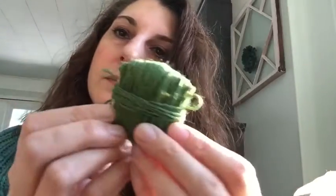Some tea, a little lavender sachet. Oh, love it. And a little mini of yarn. It's super soft. I'm not sure where this came from. There is a little tag on the inside, so I'm assuming that there are some details in there. Let's see if I can... No, maybe not.